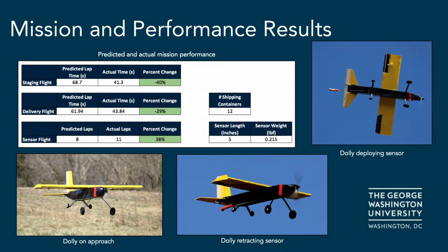Overall, Dolly functioned well, exhibited high flight reliability, met or exceeded all mission requirements, and, per the test pilot, handled very well and had ample thrust. For all of these reasons, we think she is the best aircraft to meet all of the mission requirements.